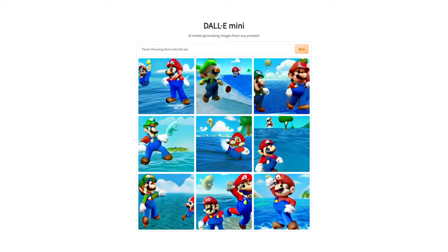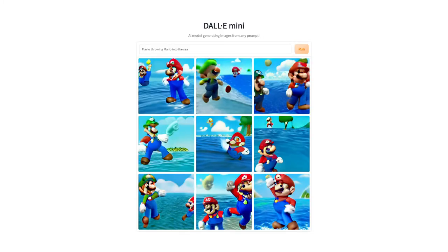Flavio throwing Mario into the sea. I don't see Flavio. There was no way it was going to get Flavio. But it's rendered water this time. Water in, like, a tree for some reason. I feel like the center middle figure is far enough away that you could just use your imagination for someone throwing Mario into the sea. Oh, the center? Yeah. I wish it made them bigger. It looks like a dwarf Mario. Yeah, it's mini Mario. He's taking a hit. He's no longer super.